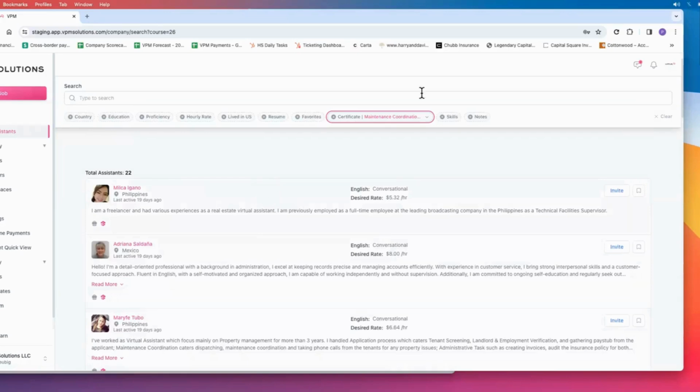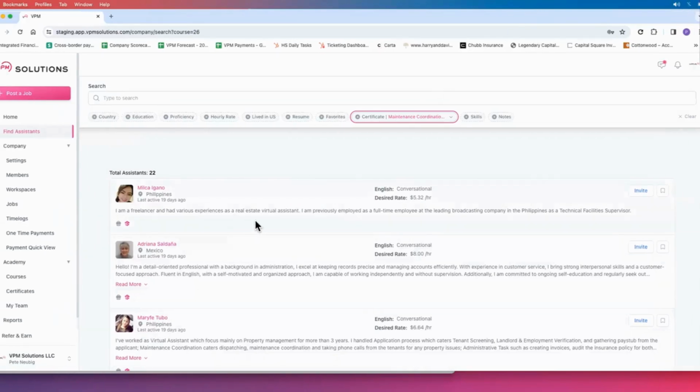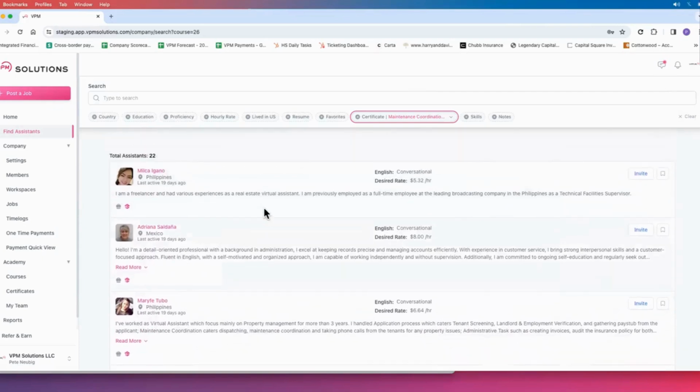So these are people that have taken their own time to take the course. They have the ability to retain information, as they were able to take the course and pass an exam. It's obviously something they're interested in because they're taking the course on maintenance. So if you're hiring a maintenance coordinator, these are folks that you might want to look into.